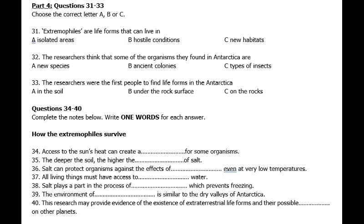Now turn to Section 4 on page 14. Section 4. You will hear a speaker giving a talk about some recent research about unusual life forms. First, you have some time to look at questions 31 to 40 on pages 14 and 15. Now listen carefully and answer questions 31 to 40.